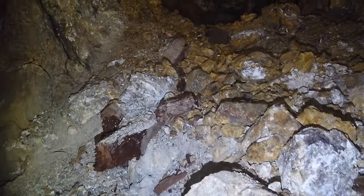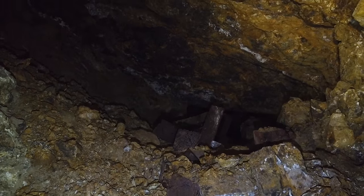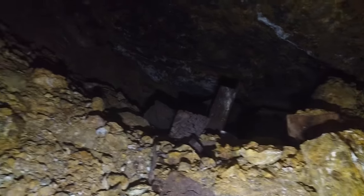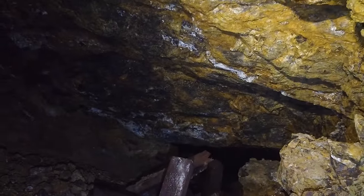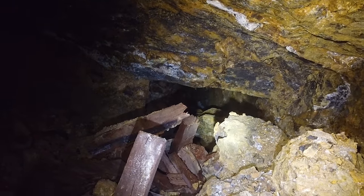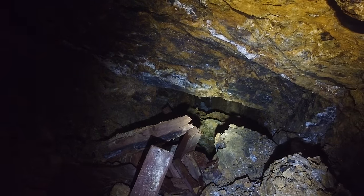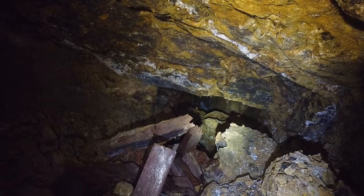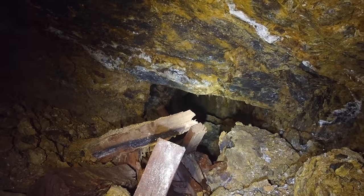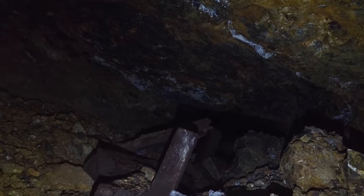Now we're headed back over to where the back of the mine failed. Right there, see? All this came down on its own. Yeah, boy, oh boy. This is really soft. And at one time, it does kind of go up that direction. But nope, I'm not going to get underneath that stuff. That's all coming down off the back. Yeah, nope. I'm going to pass on that, guys.